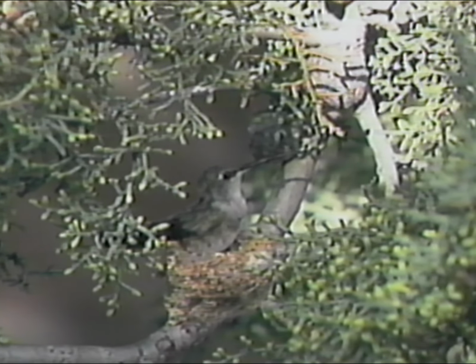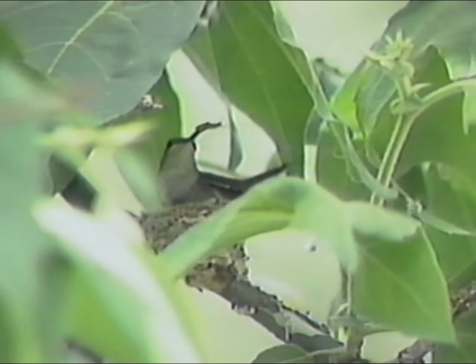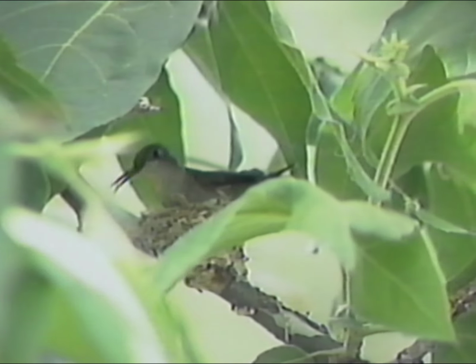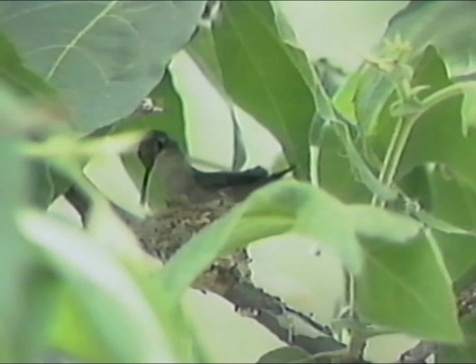He'll mate with her, then resume his territorial blusterings, seeking other females, then leaving them all to build and tend a nest on their own. The female gathers bits of plant fibers and cobwebs to stick together a minute cup, perhaps under the tent formed by a sycamore leaf.